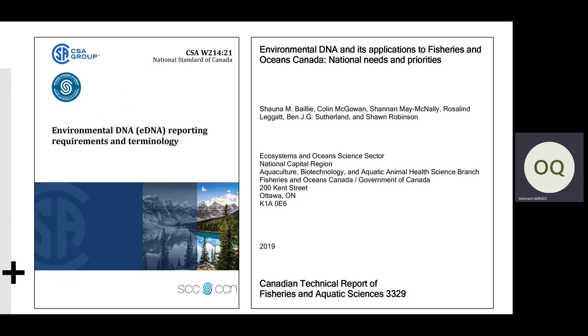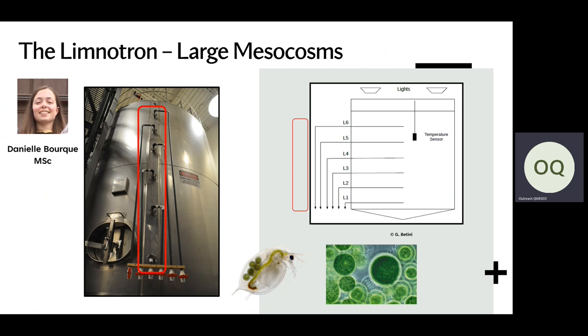We're getting closer to taking this into the realm of applied ecology and outside of just research labs. But there are a lot of things that we still need to understand in terms of properties of eDNA to really know the boundary conditions around how we can use and interpret this data. So I'm going to just introduce you to some of my students and the projects we've been doing in the lab. This is Danielle Bork, a former master's student.